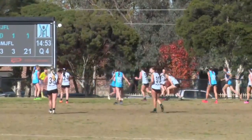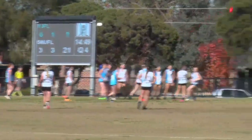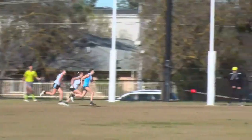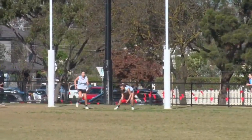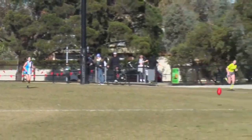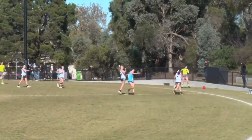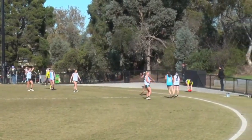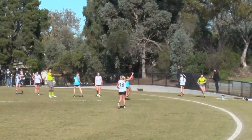Corker just fumbled the football there at an inopportune time. Has to go in a second time and try and get it. Kick to the goal square here for South Metro Juniors. It's running across the face, or trying to keep it in. Couldn't quite do so. It's thrown for a behind. 3-4 plays one behind. We've gone near 6 minutes in this final quarter. It's a 21-point lead.